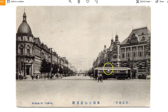Here's another one with a tram in it. And just look at these streets. This again is circa 1900. You can see here's a rickshaw, here's a man pulling a cart, because they didn't have horses in Japan. So people were pulling the carts around.